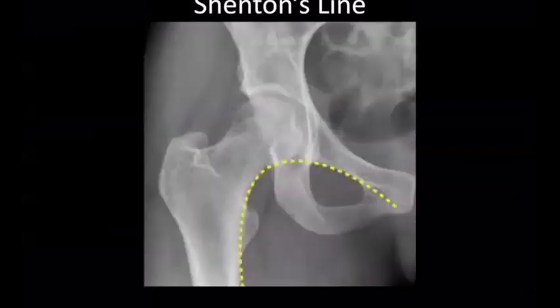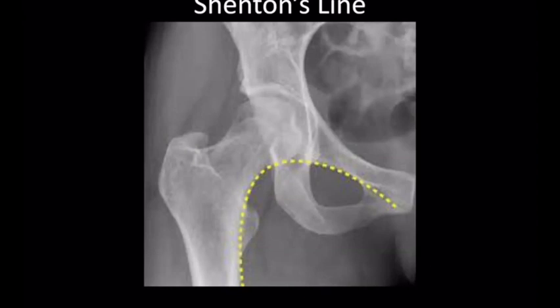The first of which I'm sure that most of you have heard of is called Shenton's line. And this is a smooth line, as you can see by the yellow dot, that runs along the inferior border of the superior pubic ramus to the inferior medial border of the neck of the femur. And it should be a smooth line. If there's a disruption in this line, we do need to consider whether there's been a fracture. But also, again, I mentioned that it can be useful when we're trying to reduce these fractures in theatre.